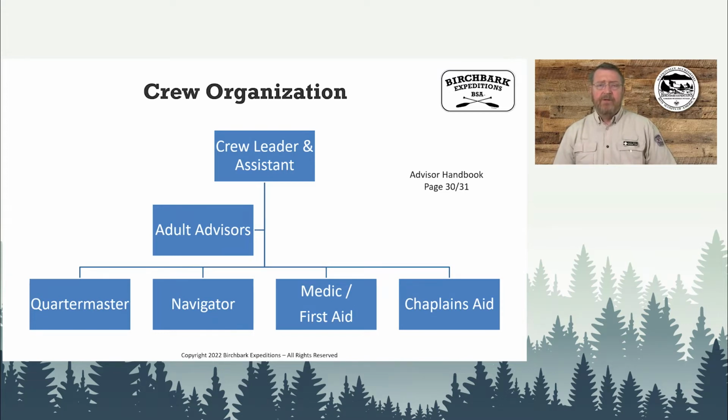It's organized so that the crew leader and the assistant crew leader, these are two youth, really are in charge. This is a leadership responsibility, a leadership opportunity for them. And this doesn't just begin the minute you land up in the Adirondacks. It begins the minute you start working with your youth on their Birchbark expedition. So all through the next few months, the crew leader and assistant crew leader should have an important role in making some of the steps that we're going to go over today.